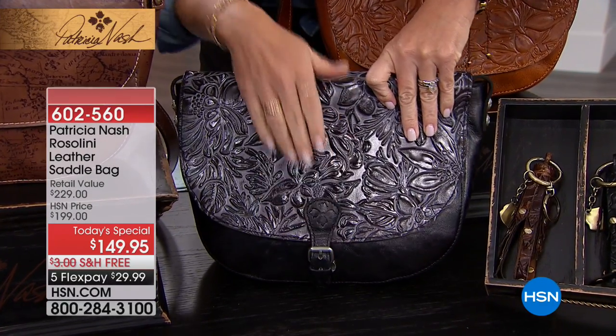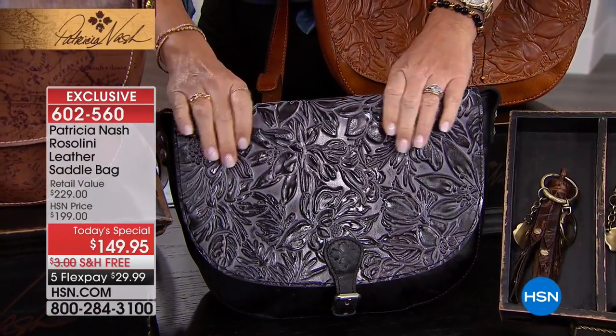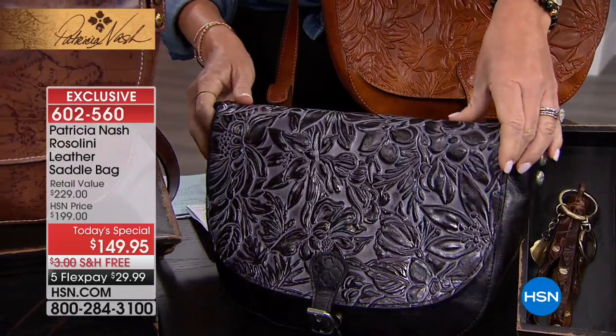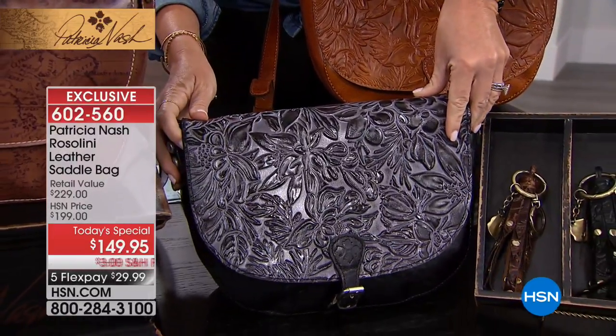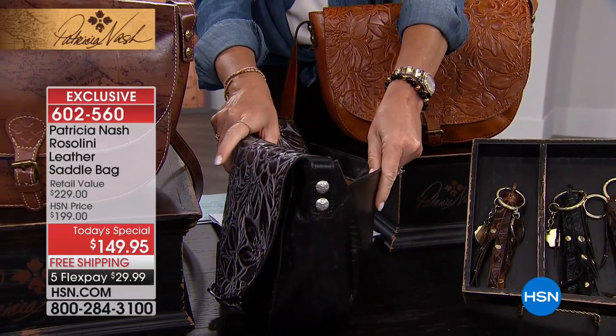So each bag has this personal touch to it that is just like a bag you might have found in your mother's closet in a vintage shop in Italy. I mean, it's just a craftsmanship that I was so inspired with that started the brand for me.